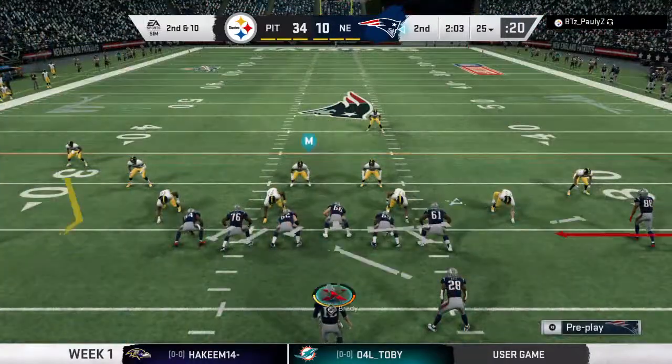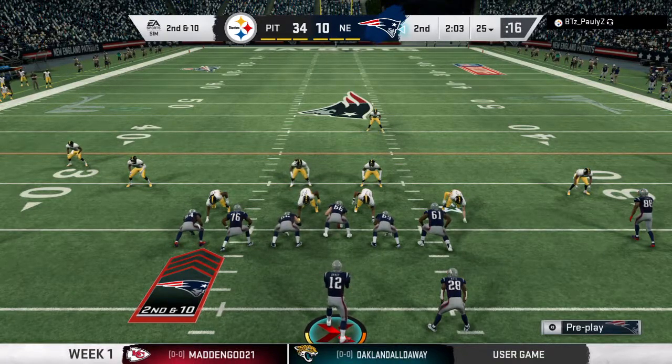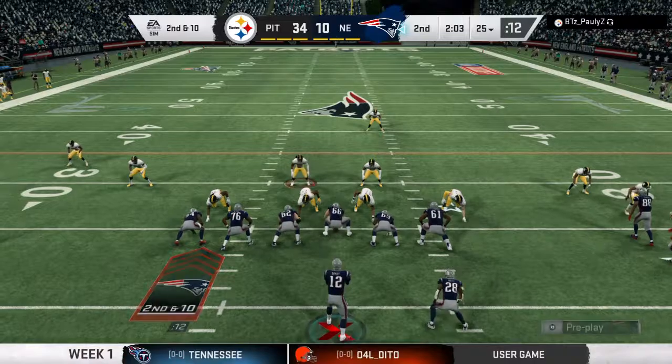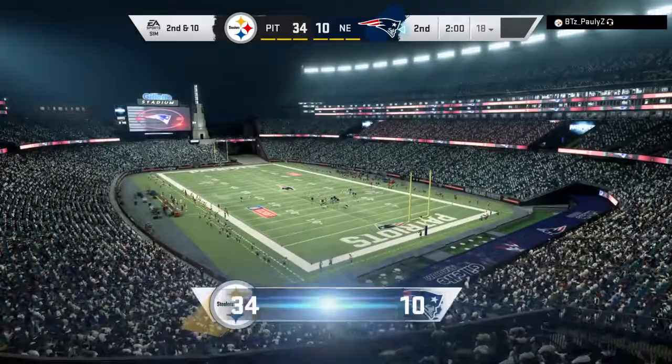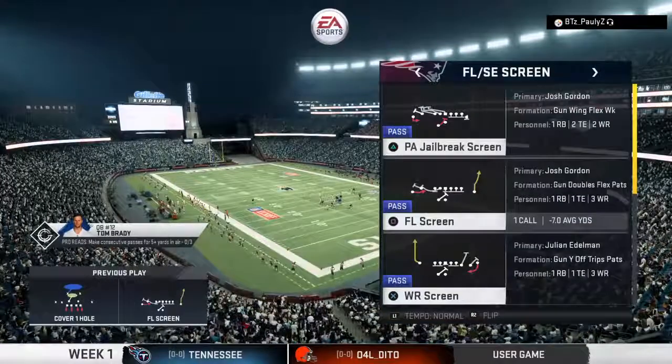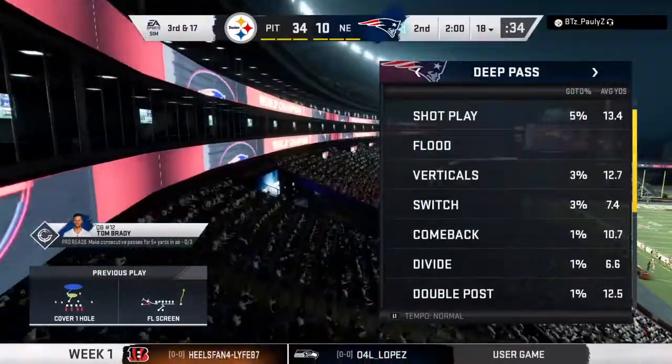An incomplete pass leads to 2nd and 10 from the 25. To throw again. Brady. Pressure comes, and the Steelers take him down. And we've hit the 2-minute mark in this first half of action.